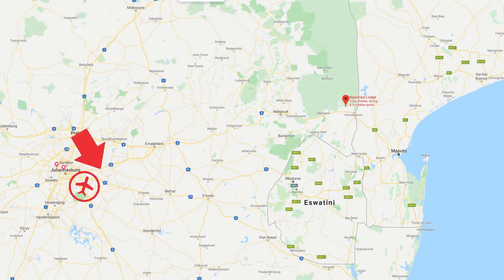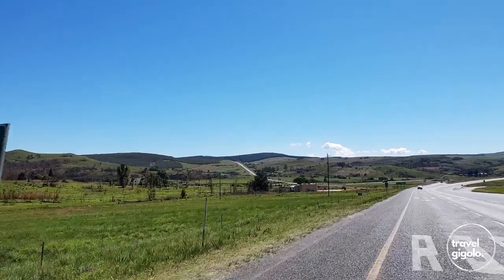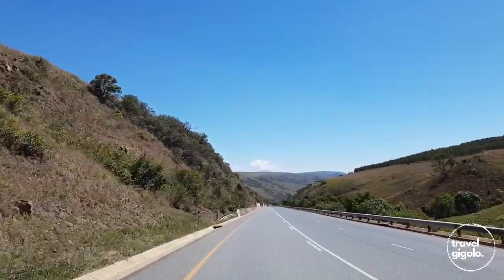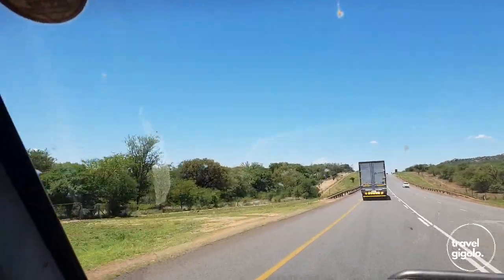The drive from Joburg to Crocodile Bridge is about 5 hours, and it's quite scenic along the way, so it's quite a nice drive, especially in anticipation of getting to the park. We stayed in Nguenya Lodge, which is about a 10-minute drive from the Crocodile Bridge gate. For more on that, check out my quick review of Nguenya Lodge.